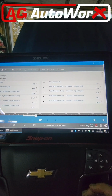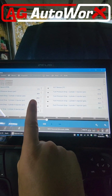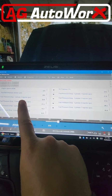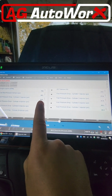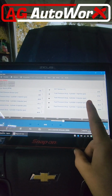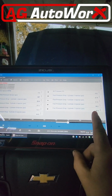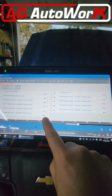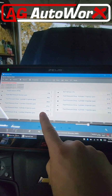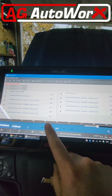Now, from doing that test, there's one that really stands out to me, injector 6. You can see every one of them stay pretty close to 30. Pressure drop on cylinder 2, 29. Cylinder 1, 37. Cylinder 3, 31. 5 is 26. 28, 30, cylinder 6 is 14. It only dropped PSI 14 on cylinder 6.